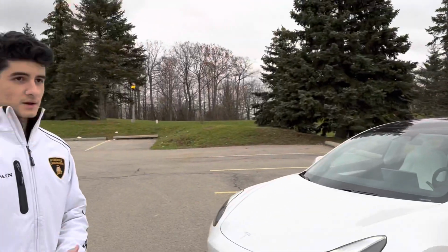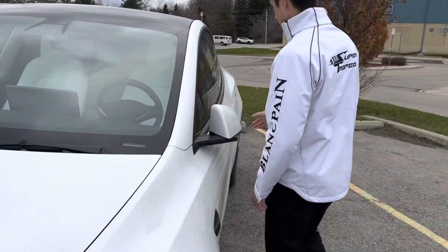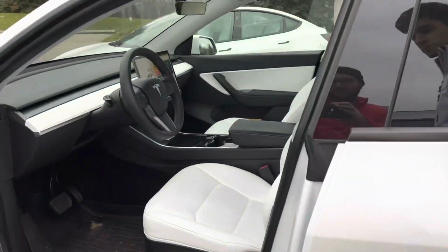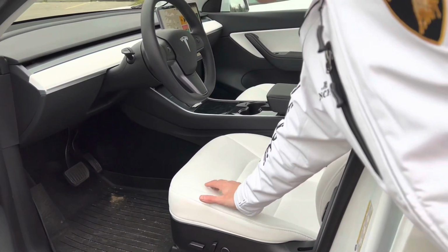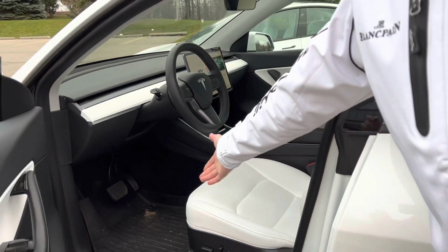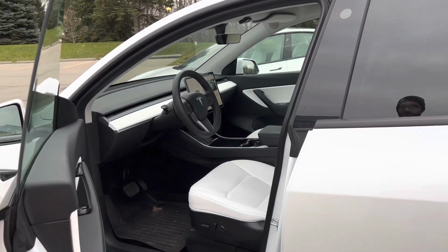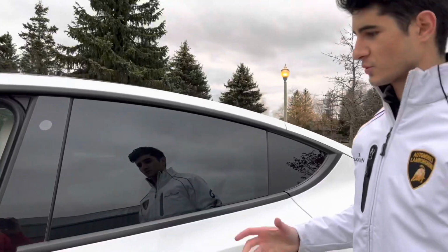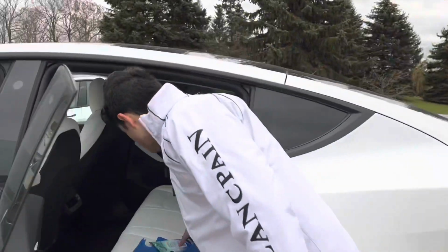What do you think about the black seats? I think white's better. It just gives it a much more futuristic look, like a spacecraft. This is the only gripe I have with these seats. As you can see, it gets dirty, but it comes off. We haven't really spent time to clean it. Floor mats are going to get dirty, everything's going to get dirty. So how much do the white seats cost? The white seats are $1,300. Yeah, it's definitely worth it. Black just makes it feel a little bit smaller, while white gives it that touch, a futuristic look.